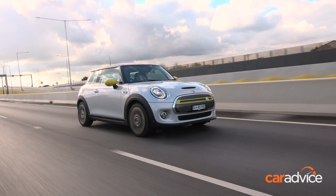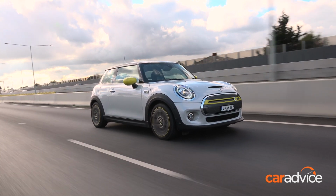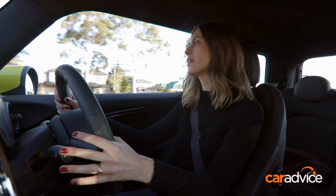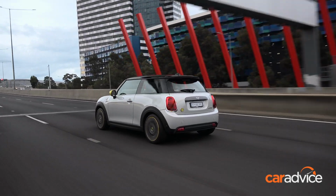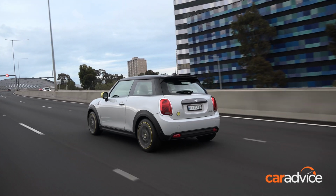Freeway driving can take a little bit of time to get used to, because when you ease off the throttle, the car slows quite dramatically, and if you're not used to that, it can make managing your speed a little challenging and maintaining an even speed. But once you get the hang of it, it's no problem at all. In fact, I actually find it really enjoyable and easy to just use the one pedal.